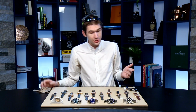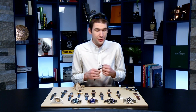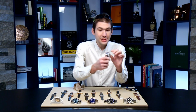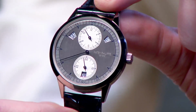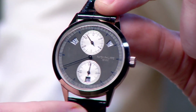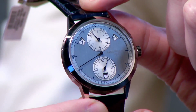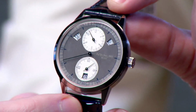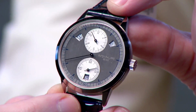So let's get right into it with the timepiece that ranks as my favorite Patek Philippe of all time. This is a watch that is simultaneously nowhere near the most expensive recent Patek Philippe, but at the same time, the most interesting Patek Philippe. The 5235G Regulator, first shown at Basel 2011, not really available until 2013, and as of 2019, discontinued in its white gold form. It's glorious.